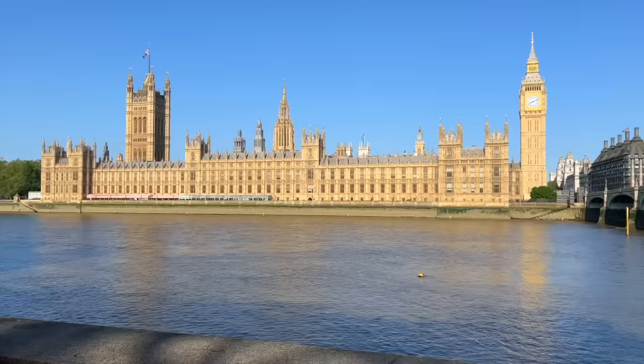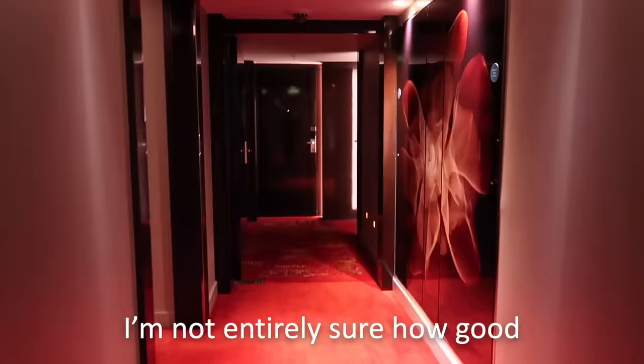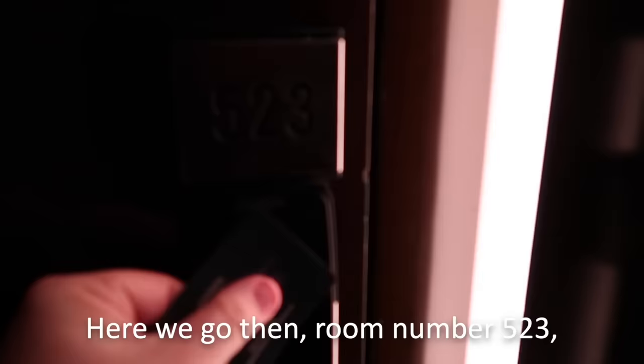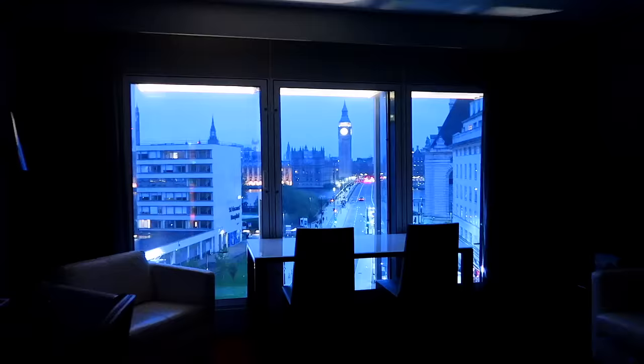Okay, well the one I'm actually talking about is so big that I've booked a hotel room to build it overnight. I'm not entirely sure how good the view is going to be, but we have been upgraded to a suite, which is pretty cool. Here we go then, room number 523, the moment of truth. Oh wow. Wow. That view is incredible.